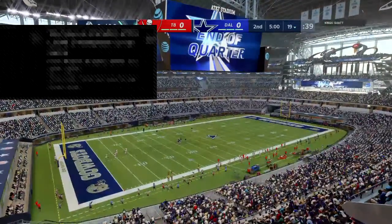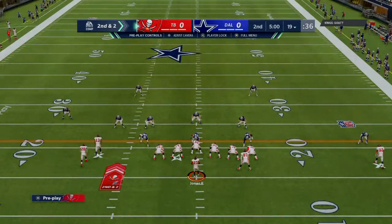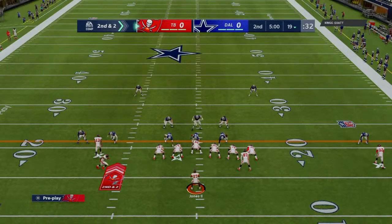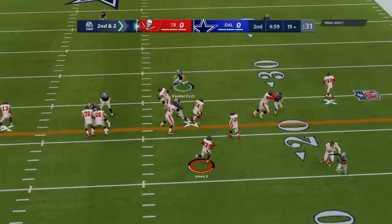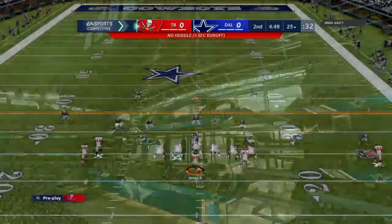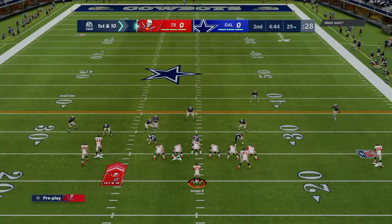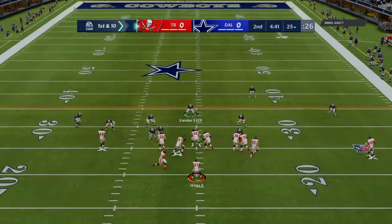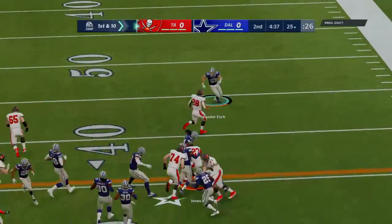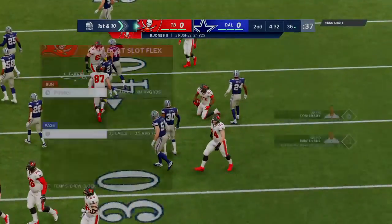Second quarter now, and it's Buccaneer football as they've got it with a 2nd down and 2 coming up. And down he'll go at the 25. 6 yards the pickup, and that's a first down. It's a gain of 6. And a Buccaneer first down. And this is going to be a Bucs first down as he gets it up past the 35.